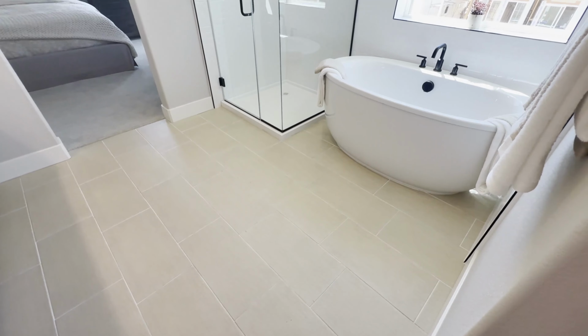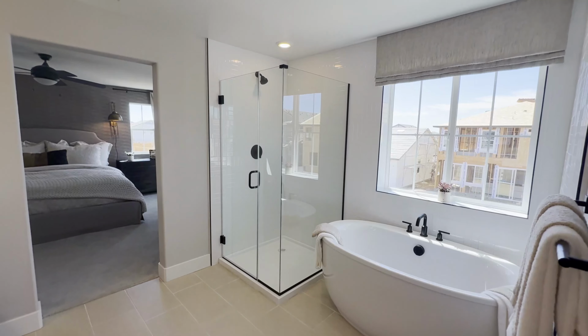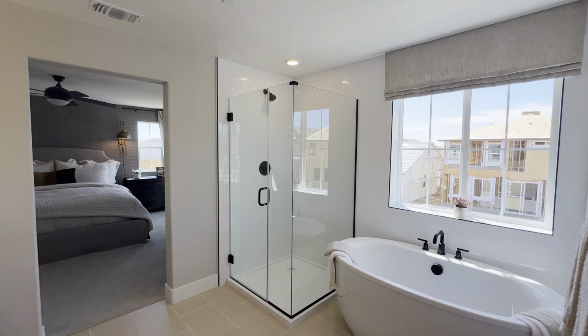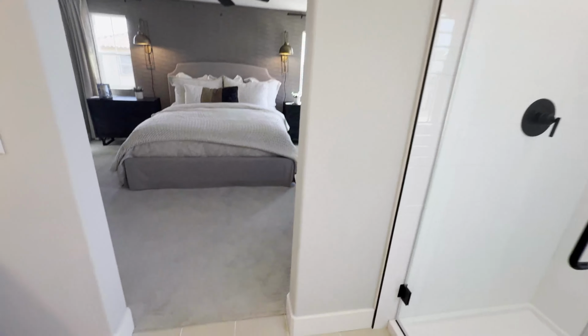KB Homes actually has quite a few different communities that they're building out here in Elk Grove. This is their second biggest community here in Elk Grove. They also have another community that is very close to the community that you're seeing in the video today that has two other model homes. One is 2743 square feet, so a little bit larger than the one you're seeing in the video.